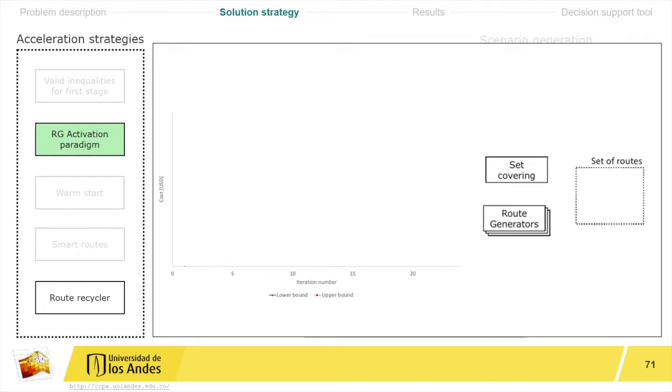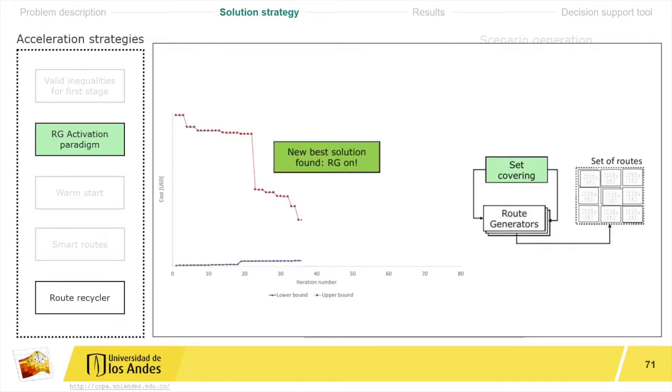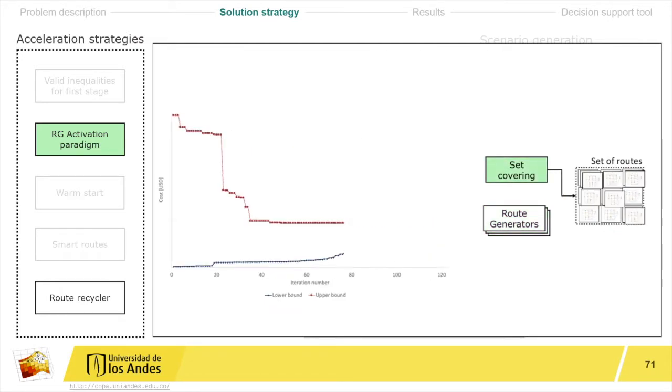This acceleration strategy establishes two moments in which routes are generated. First, in a preprocessing phase, in which the set of routes of each scenario is initially filled with high-quality routes. And then, when the current best solution changes.